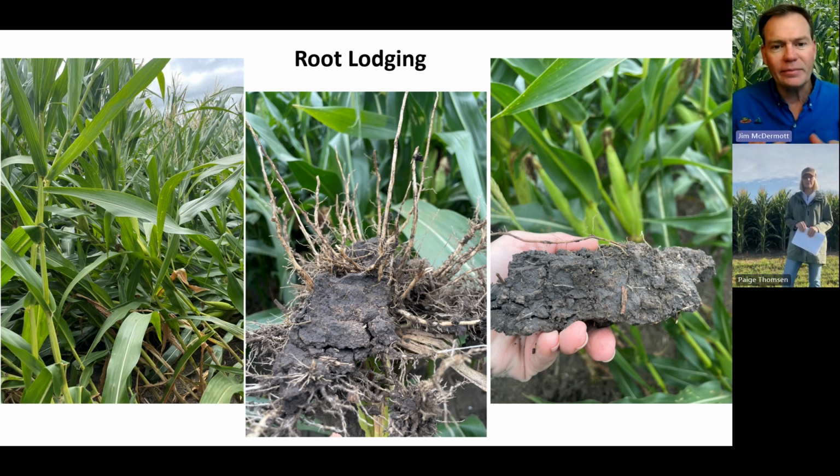We just didn't get that penetration early, as saturated as we were. So I think that was a factor in some of these cases. And it also comes down to timing. Just like green snap, you've got plants that are more susceptible or very susceptible at that pre-tassel stage. Even with root lodging, you've got differences among hybrids as far as when they get those brace roots established.